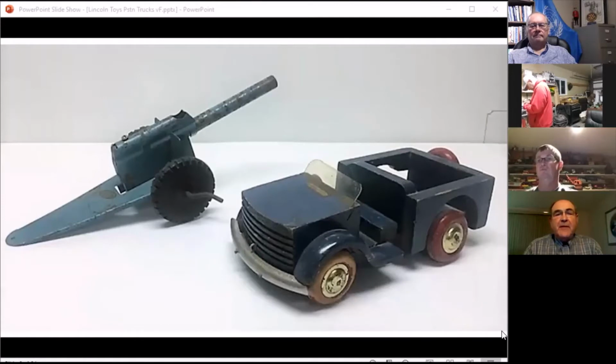It's basically made out of wood. However, there are some metal components to that wooden Jeep. And the first known steel toy that was produced and marketed through Lincoln Specialty is regarded as what they call this all-steel cannon. So those two toys represent basically the first wood and steel products that were available.